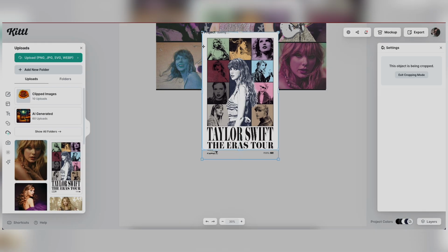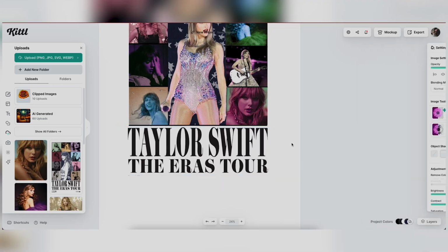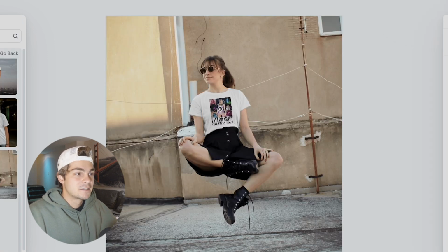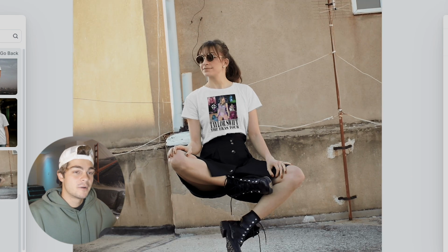And let me just add the text from the original shirt on there. And there you go. I think that looks pretty good. You know, it's not amazing. It's not some first class designer type stuff, but the shirt that looked very similar to this was making $30,000 a month. So this is definitely something that I would try to run on an Etsy store.